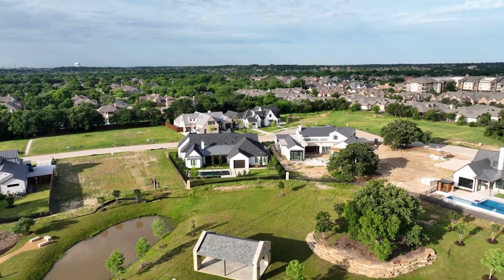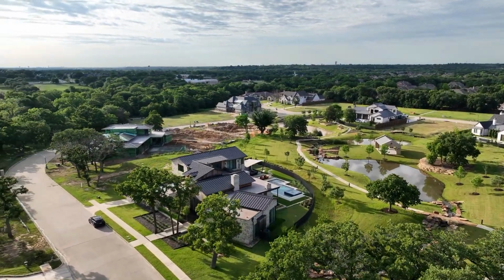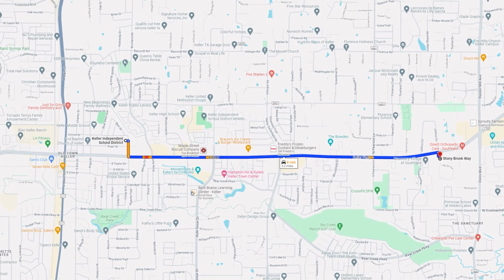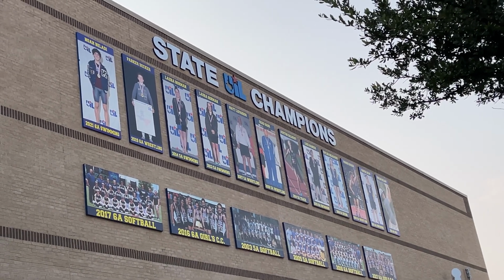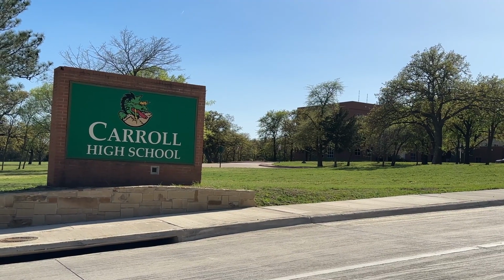So one thing to note if moving to Stony Brook is that this school district, it is zoned to Keller ISD. And this neighborhood is situated right on the border of Keller and Southlake. It is the city of Southlake, but zoned for Keller schools. So if you want the Carroll ISD, now you can get into Carroll ISD, it's with open enrollment. So most homes in Southlake that are zoned to Keller schools do allow open enrollment as long as your address is Southlake. So just note that going in, your kids will not automatically be enrolled in Carroll if you want your kids to go to Carroll.